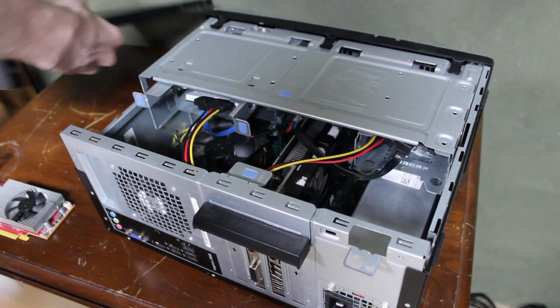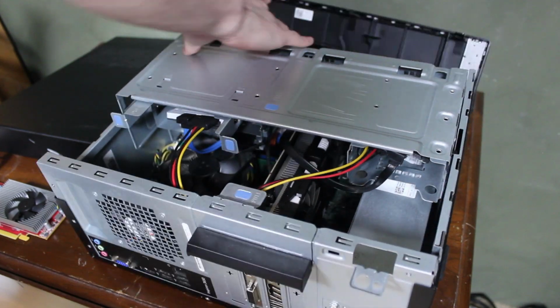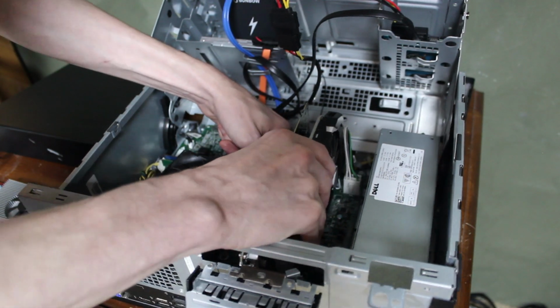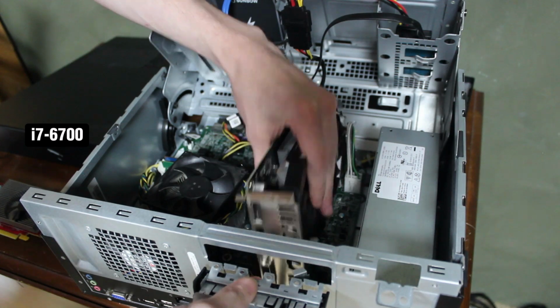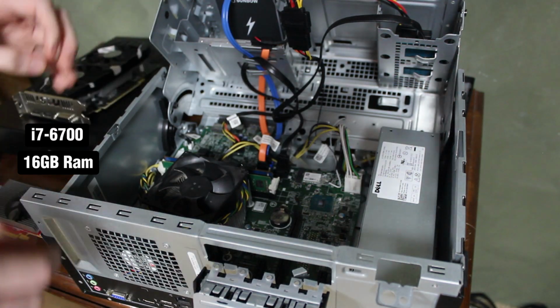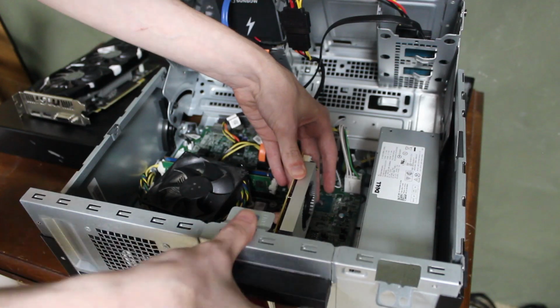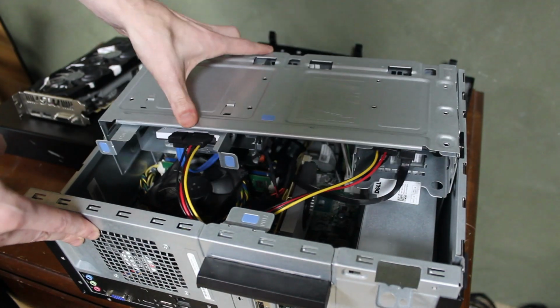Now, in order to make sure that this graphics card can be pushed to its highest potential, I'm actually going to be putting this into my personal PC. The specs of this PC is an i7-6700, 16 gigabytes of RAM, and I'll be making sure to download the games onto an SSD. But now that it's installed in the computer, let's download some drivers.